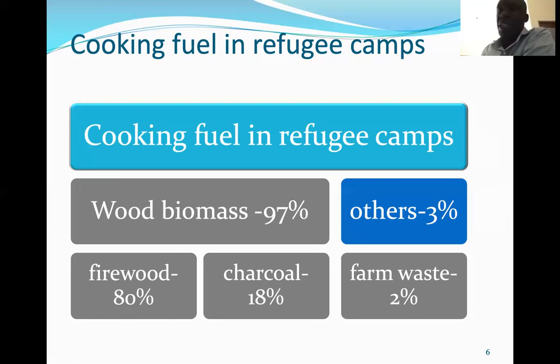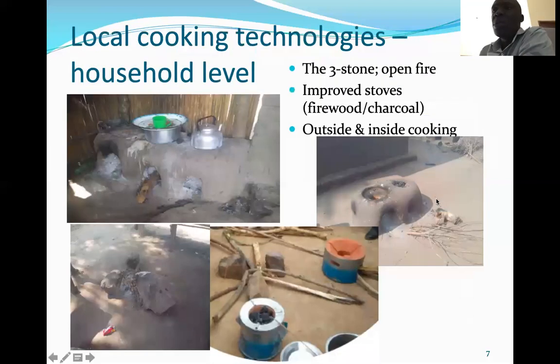Now, this is what the refugees use. In fact, over 80% use firewood. They go and cut trees, and that's what they use for cooking. A few of them use charcoal. Charcoal is a bit expensive, so not many use it. It could even be less than 18%, but this I picked from a study by one of the NGOs. And then a few of them use farm waste. Farm waste doesn't provide you enough energy for cooking because it burns very fast. So a few people use it. Let's go to the next slide. So the main source of energy here is really firewood.